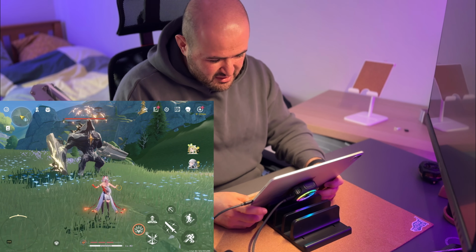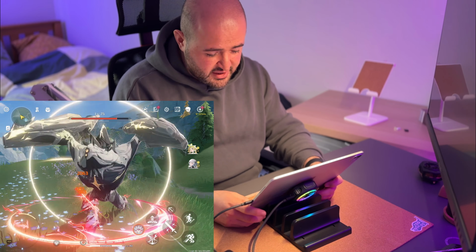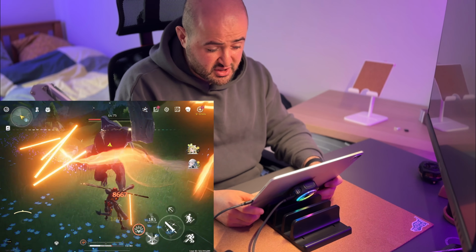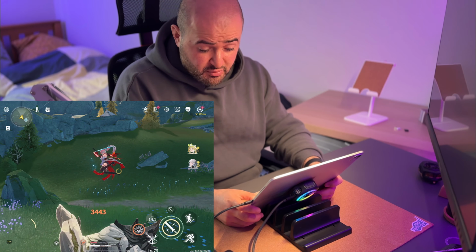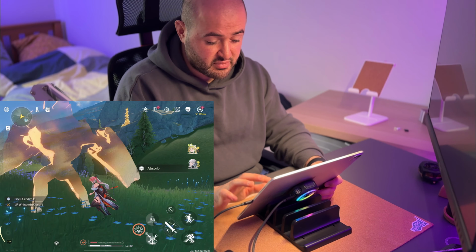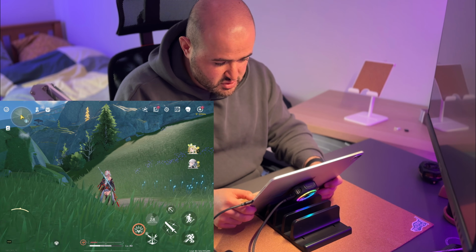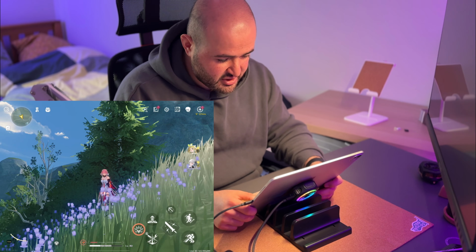As you can see, the graphics on the game, they're good, but they're not taking advantage of a strong chip like this here. So details are really sharp whenever you're close to an enemy or anything, but not the sharpness from a distance. As you can see here, the tree is not really detailed. If you come closer to it, it becomes more detailed, as you can see right here.